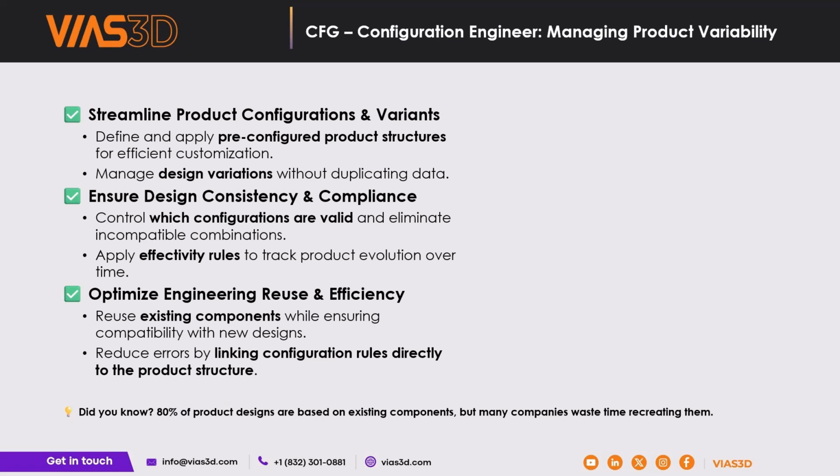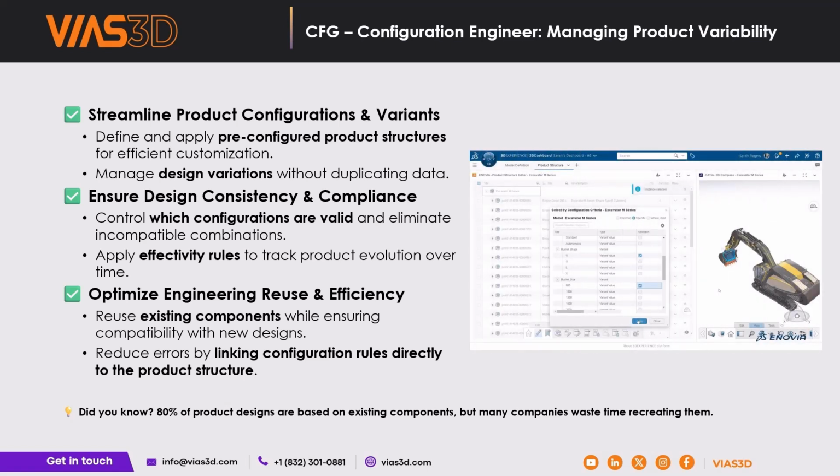This ensures that, again, every team member is working with the right data, the right version at the right time. So within the CFG role, again, you can manage all product variants in a single product structure without the need for duplicating data. And we can then apply effectivity rules on top of this data to track different configurations over time. And that's kind of what we're looking at here in this screenshot.